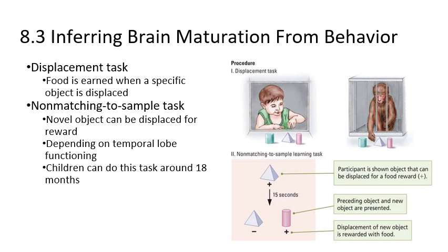So there are these three tasks that these experimenters did. The first was a displacement task, where food is earned when a specific object is displaced or moved. So in the picture, you can see they did this task with both monkeys and with kids. I'll talk about the one with the kids. If they displace the little purple pyramid, then they get a food reward.